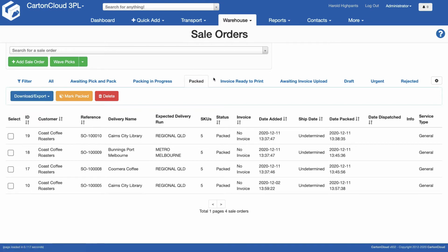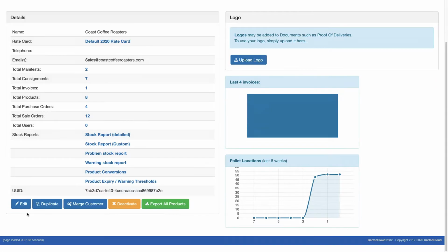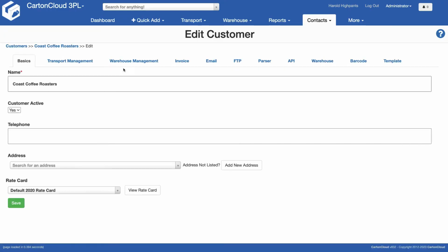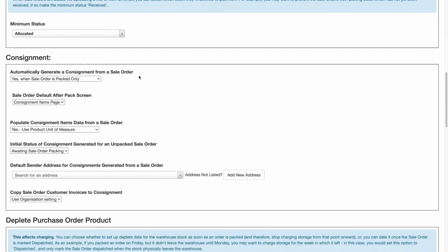Now the reason we thought this one was important is because we can actually go in under the customer settings and change a few things. Now let me just show you. If I go to contacts, customers, and I come into Coast Coffee Roasters and I go edit down the bottom here and I come to the warehouse management, there's a couple of settings here.